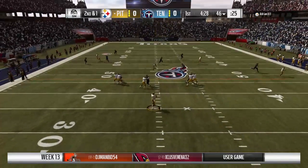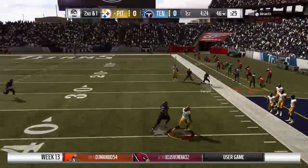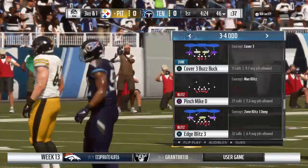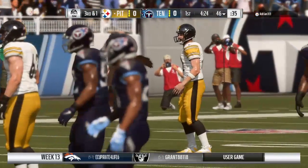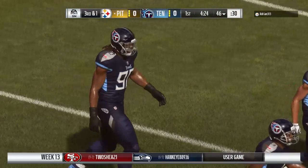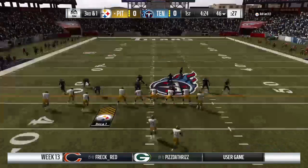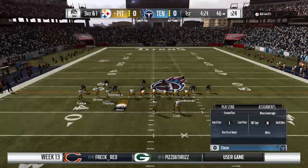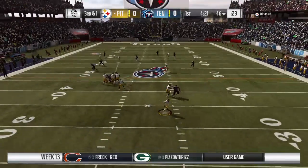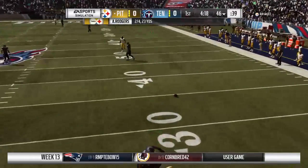Shotgun now for Rodgers. Looking right sideline, but it's incomplete. They tried to throw on 2nd down, unsuccessful. Now it's 3rd and 1. On play action, Rodgers. He'll buy some time right. And this is going to be incomplete.